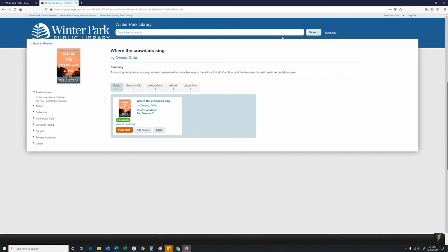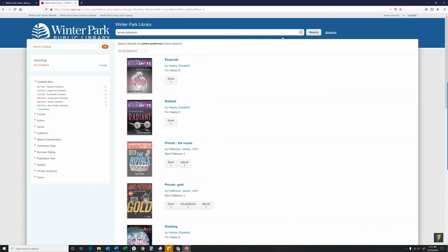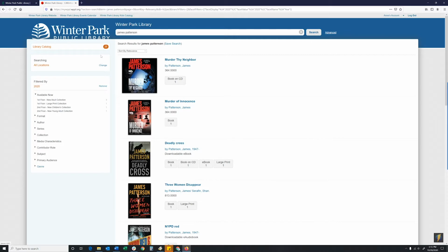If there was something else I wanted to search for, like if I wanted to see new James Patterson books, I could search for James Patterson in the search bar. However, he's a pretty prolific author, so this yields 340 results. I don't want to sort through all 340 results, so I'm going to use the options on the left-hand bar here to limit my search down to what I'm actually looking for, which is what he's published this year, 2020. So if I click on Publication Year, then I can click on 2020, and then I only have 25 results to look through instead of 340.